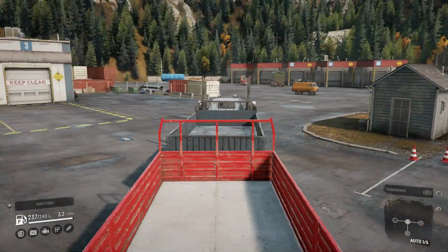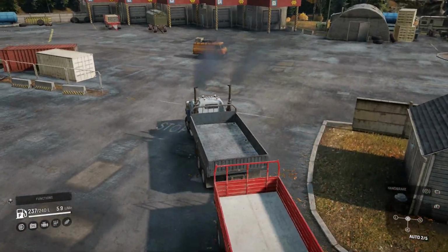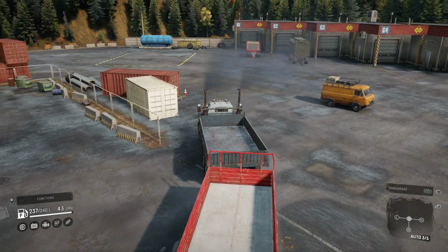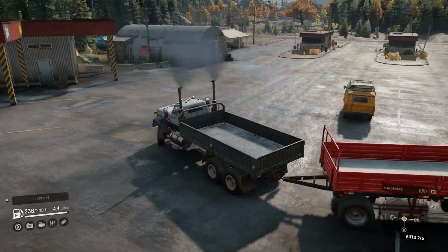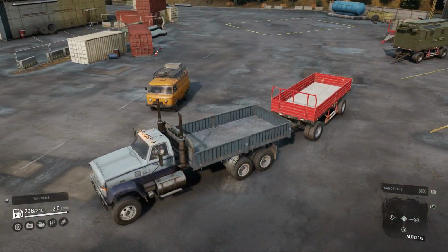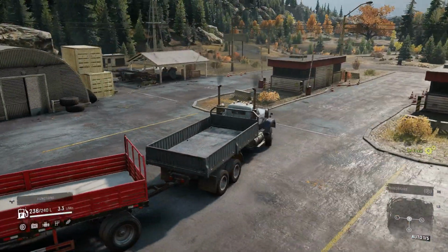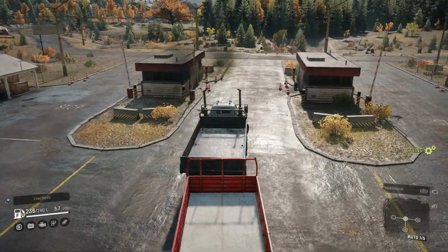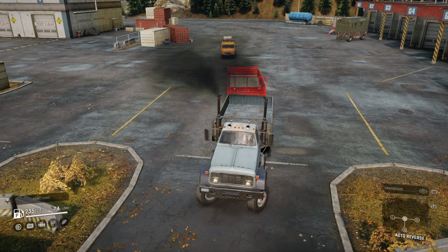Right, we're going to attach the trailer. Going to zoom out so we've got a decent view. We're going to drive around our friend the Loaf. And when we get round back in front of him, can't actually see where we're going. There we are. Oh, we're miles away. Back up a bit.